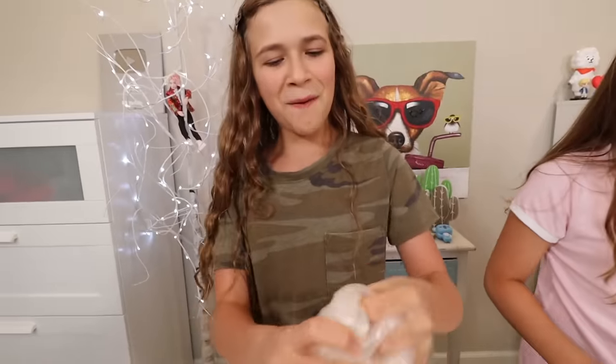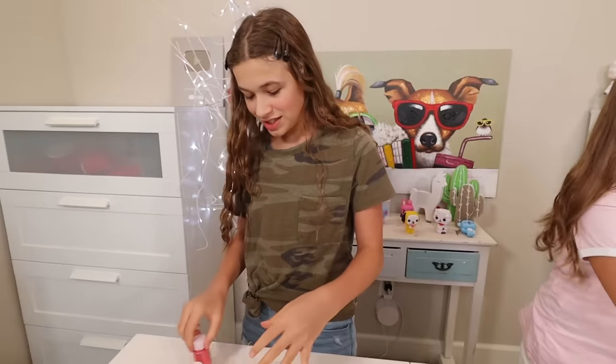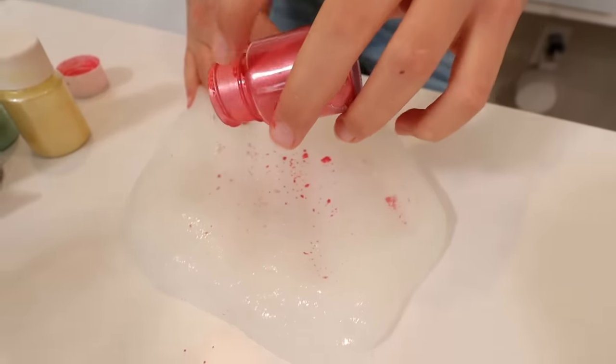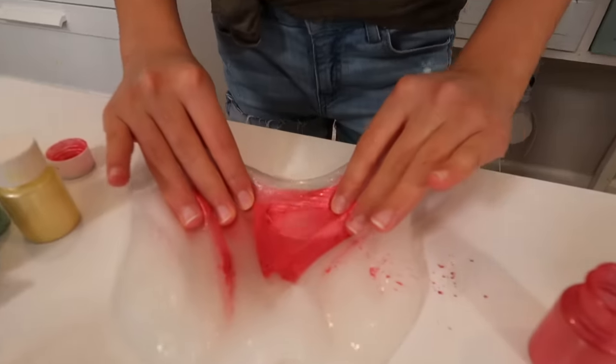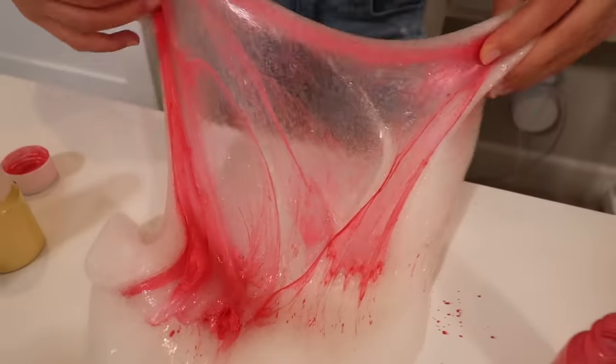Anyways, so I separated my slime into 5 different sides. So it was just sticky, now it's not sticky, which is kind of weird to me. I don't know why that happened. Anyways, so first we're going to put pink in the bottom, and go in order with yellow, green, blue, and purple. Don't want to add too much because I want it to be a little clear too. I literally love when pigment goes into clear slime. It's so beautiful.